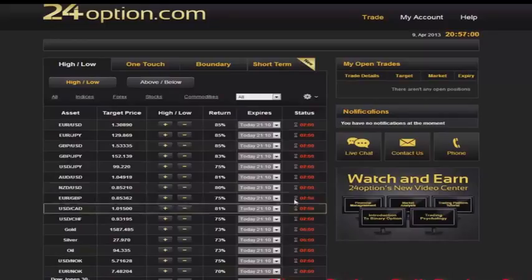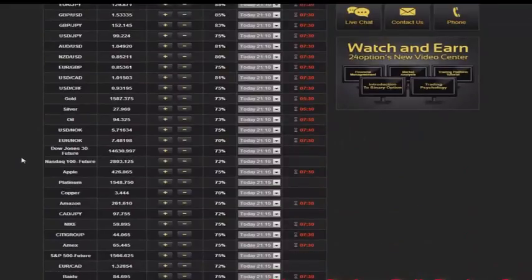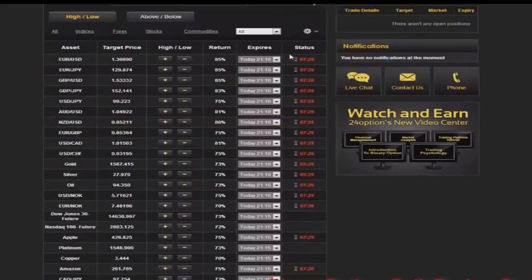Okay, so now let's start with the standard binary options, the high-low. 24 option for some reason calls the standard call-put options high-low. I don't know why they do it, that's just the way it is. Anyway, on the main screen you find a full list of all the options that you can trade. It's all very well organized, with the current strike price, which they call target price for some reason, and what payout you'll get for each asset. If it's expiring very soon, then you also get a nice little countdown in the status column.